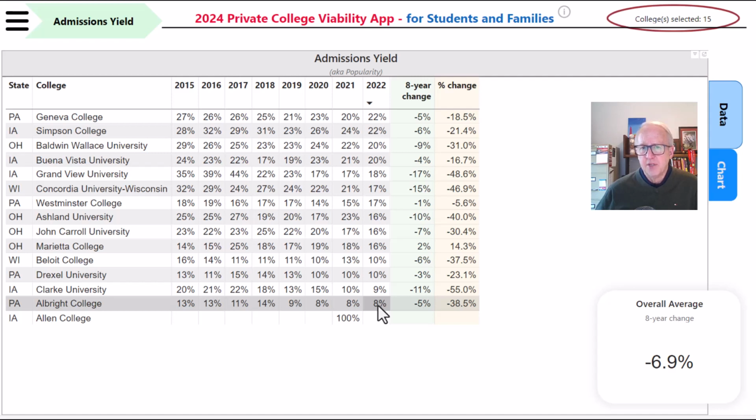And in most cases, colleges want that admissions yield to be higher for obvious reasons. There is one exception to that. The really, really, really super elite and elite colleges want that number to be lower. The Harvards, the Yales, the public land grant colleges, they want that number to be a single-digit number or very low double-digit number. Albright, Clark, Drexel, Beloit aren't even close to being in that category. The market is telling us that these 4 colleges, only about 10% of the students they accept actually show up. The market is speaking. Students are telling us either they have better offers or better opportunities at other colleges, or one possible explanation is that many students are applying and they're not choosing to go anywhere, which is going to knock down all of these admissions yield numbers.